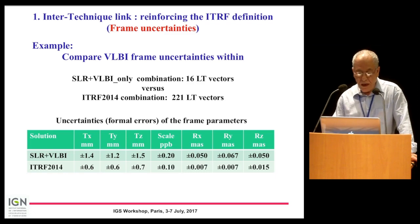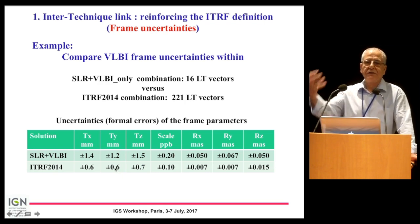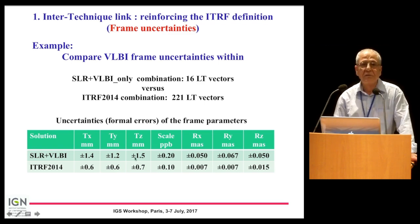And these are the two lines of the frame uncertainty. And you see, if you look at SLR and VLBI alone, compared to IRF 2014, you have a factor of 2 improvement in terms of formal errors. These errors represent the frame uncertainty of the VLBI frame within that combination, either SLR plus VLBI alone or the IRF 2014 itself.